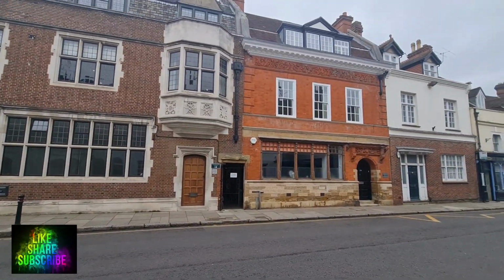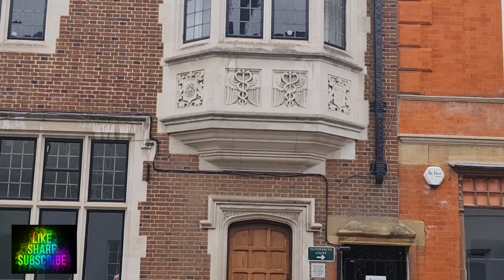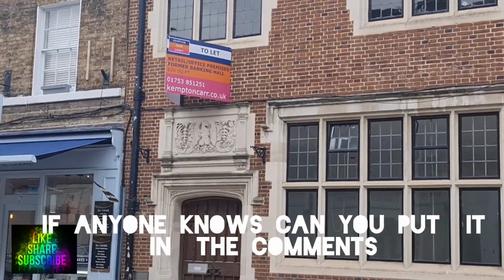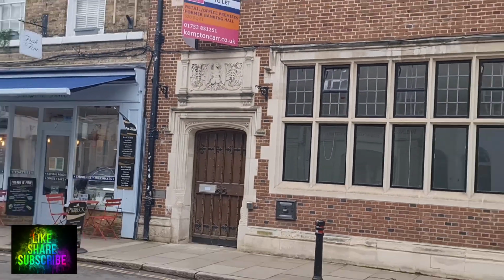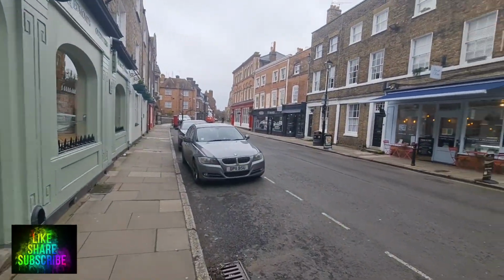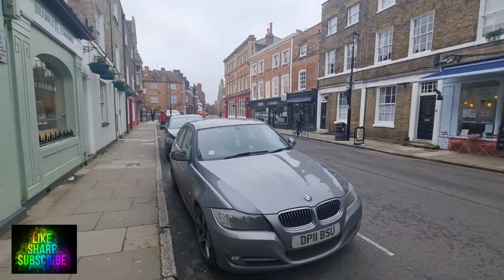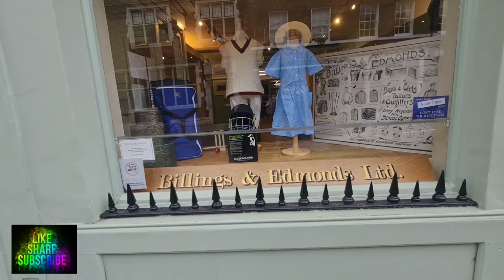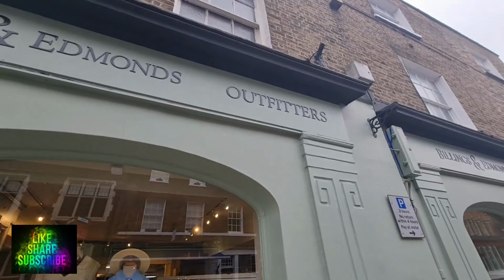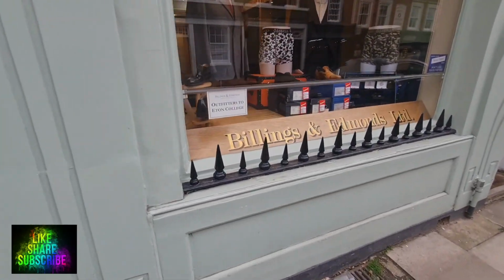I just want to show you this building. Look at the architecture on it. I'm not too sure what it is. If I find out, I'll let you guys know. But I passed it before with a friend of mine, and I wanted to show you guys this. So I've crossed over. This is where we walked down from, and another shop here which is called Billings and Edmonds Outfitters. I love how they use these, these are my type of shoes.